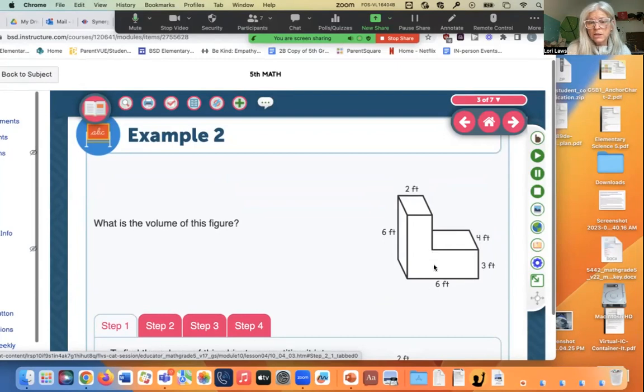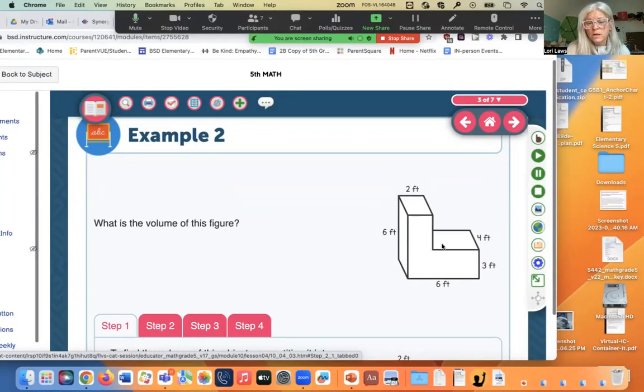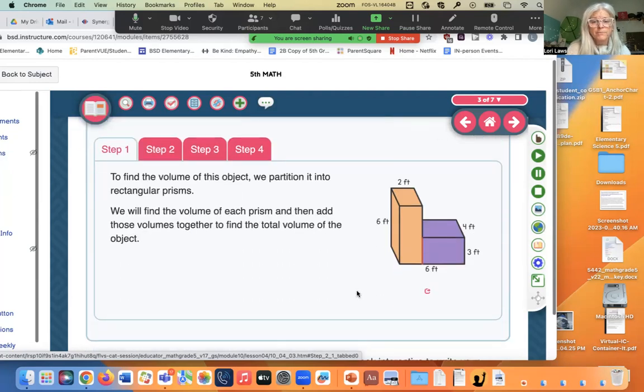I could cut it here. I know that this is going to be 4. So 6 times 2 times 4. And if I went across here, I know that that is 6 times 3 times 4. So I could do that. Can I cut it here? Yeah, I could cut it either way. They're going to do it this way.